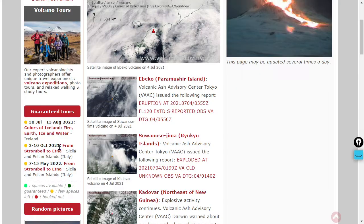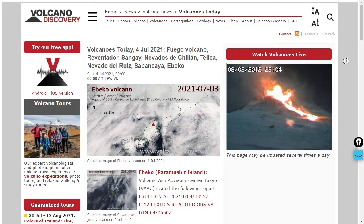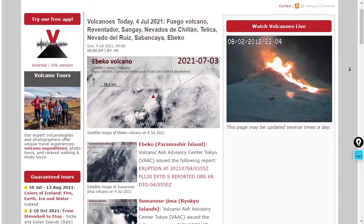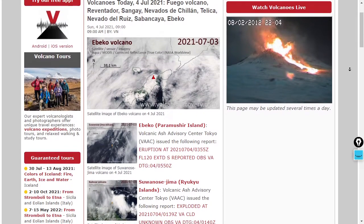And continuing on to check out volcanoes. We're interested in what volcanoes are erupting. It looks like Telica back on the list. Let's start from the top.